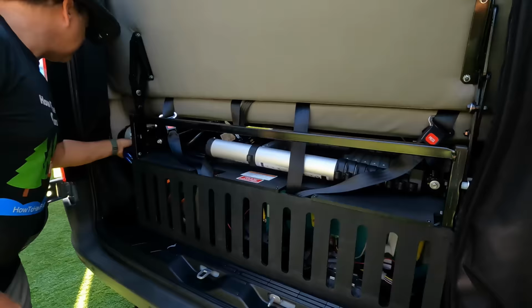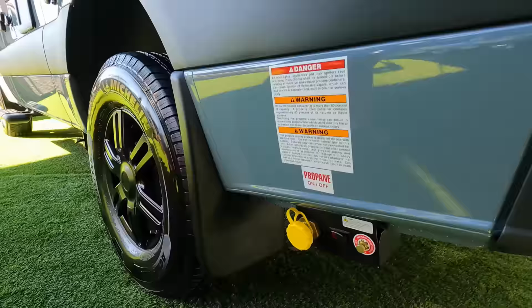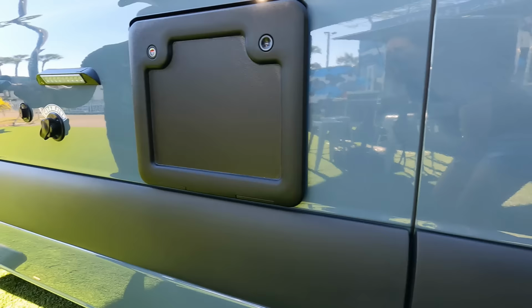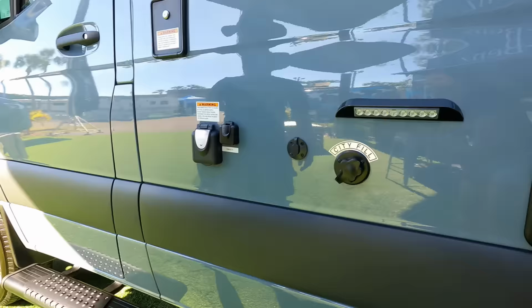Obviously you've got your different water setups and all your tank action, your ladder built in right here, which is pretty sweet. Wrap around this side. You got your sewer hose connection here, got your propane down here, come around, you got your trim up, and then you've got your city feel and your outlets here. So nice, you got your cable and then your 30 amp right here. Nice little light feature on the side, that's nice to keep everything lit up. And clearly, nice step up here, and a cool color design.